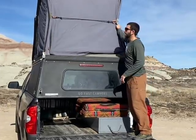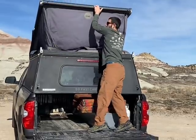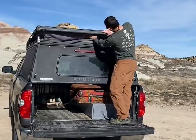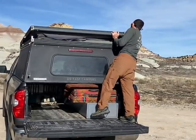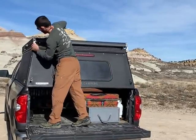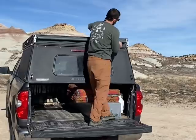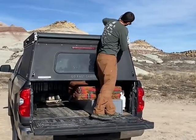To close up the Go Fast camper, you do it from the outside. You got to stand on the tailgate and grab onto the tent and pull it down. It does take a little bit of force to close, and while you're doing it, you got to really make sure to get all the material tucked in. Sometimes it all doesn't get in the first time. Here we got some out on the sides that we have to get in. And that's closed.